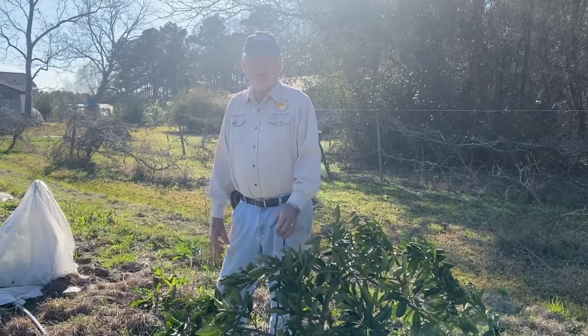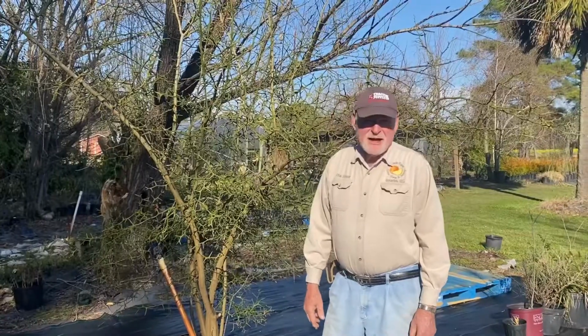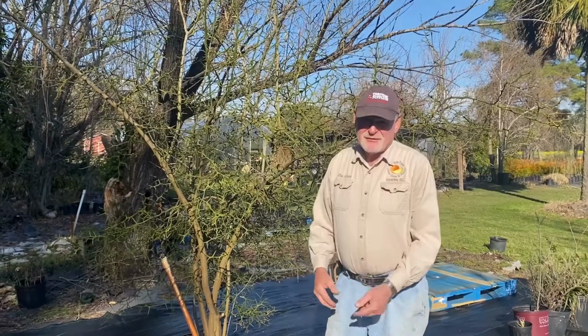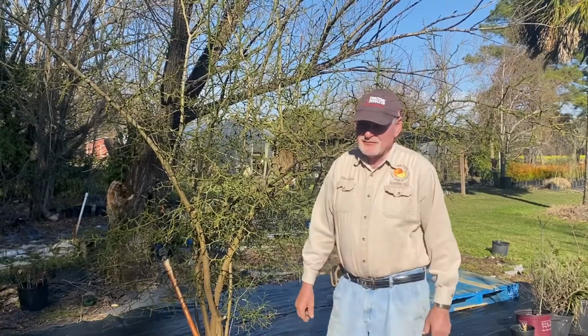Okay, we're going to go to the greenhouse now, and we're going to give you a little tour of what's going on in there. Okay, we hadn't made it to the greenhouse yet. I saw another little interesting side trip that I wanted to take you on before we got to the greenhouse and started looking at citrus trees.